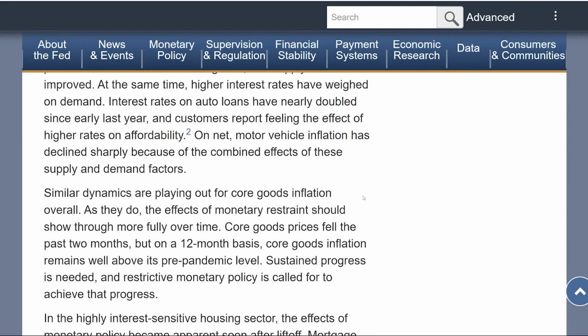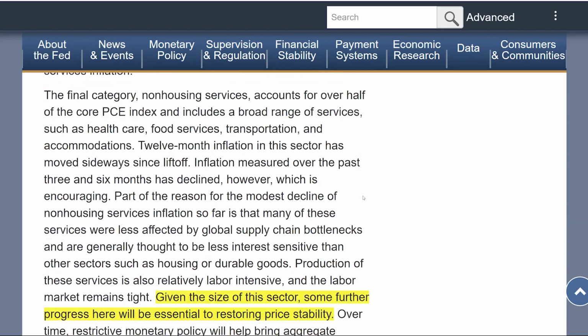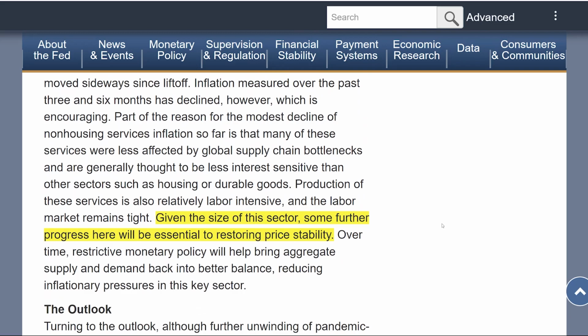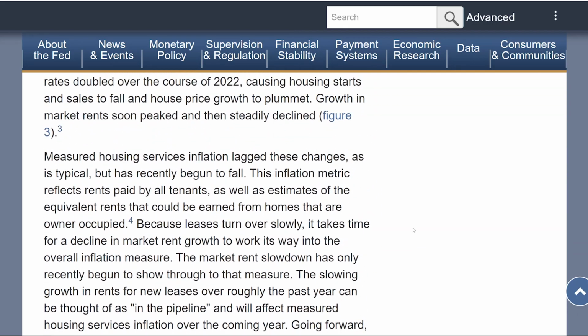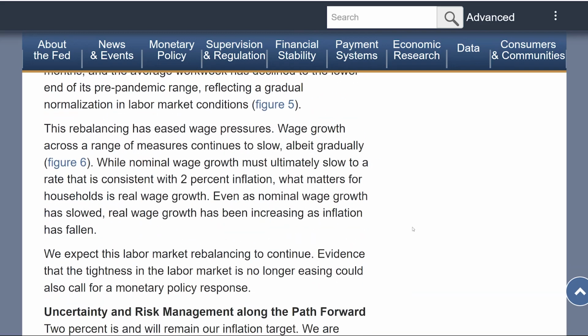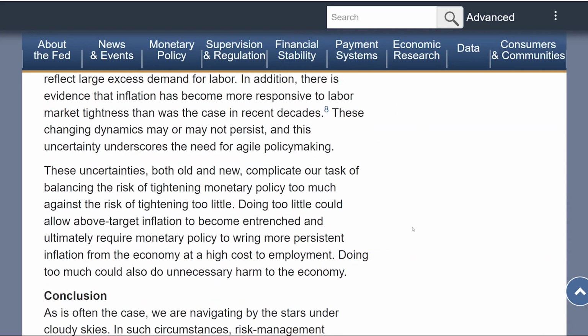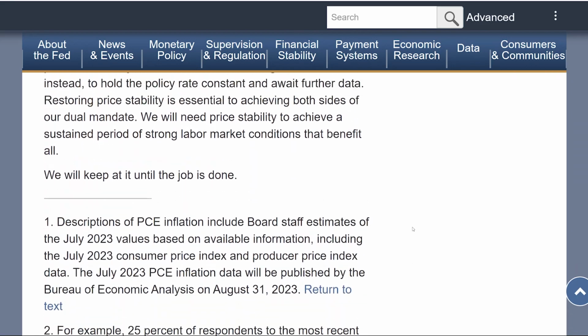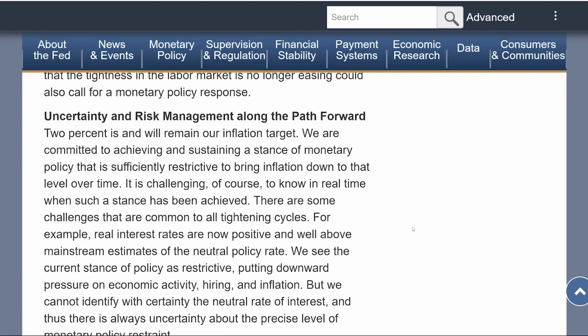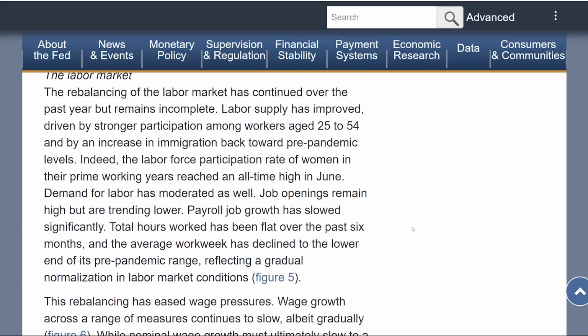But what's really concerning for him, and he talked about it a lot in this speech, was this, his words exactly: "given the size of the sector, some further progress here will be essential to restoring price stability." The sector that he's talking about is core services ex housing. Now, core services ex housing would be like food, transportation, those type of services.